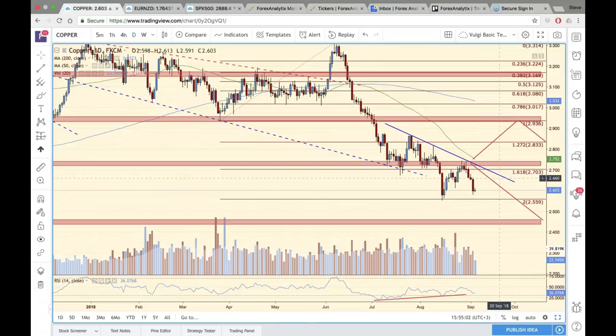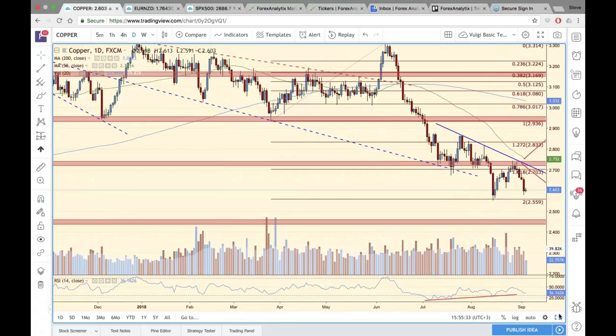Now, for copper, I have opened an area of resistance, previous support turned resistance. I said that if we make it above here, it can even get higher towards 294. But if we fail from here, you can expect a move lower, and the next area of support it might find is at 247, whatever it is, 246, 244, actually, sorry, 244.60. So copper as well doesn't look that healthy. I expect it to also resume lower.